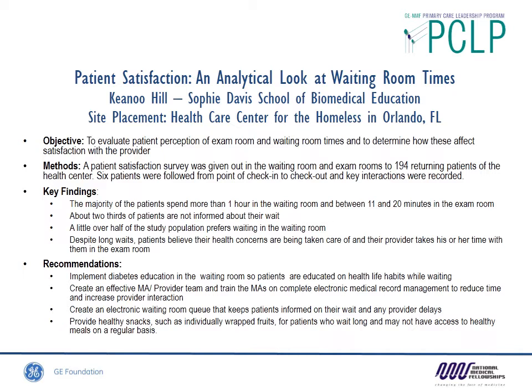To start off, the objectives for my study were to evaluate patient perception of exam room and wait room times, and to determine how these affect satisfaction with the provider overall. So I did this by giving out a survey in the waiting room and the exam rooms to 194 returning patients of the health center, 18 and over. I also did a patient follow with about 6 patients, in which I recorded interactions from the moment they checked in to the checkout. And I also had some pretty interesting findings based on this method.